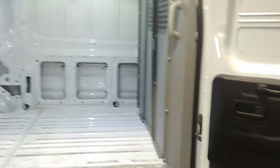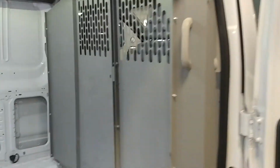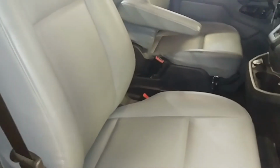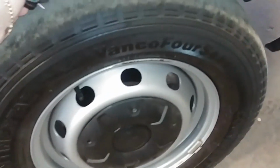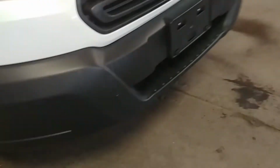Likewise on this side. And this is what your side cargo area looks like. And here's another picture of what this looks like from the side. Very nice. Door looks good. Here's the other side of the rear passenger seat. The holes, the tears, the rips. Looks good there as well. Here's your front passenger steel wheel. And your tire tread, it's under 4/32.